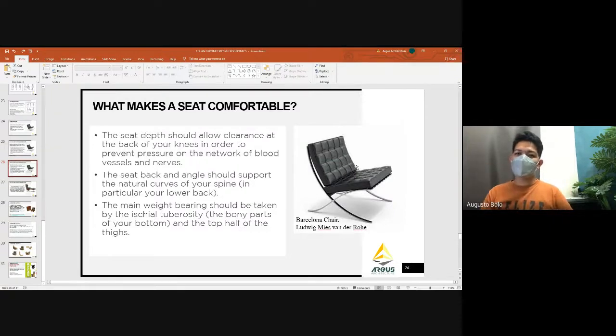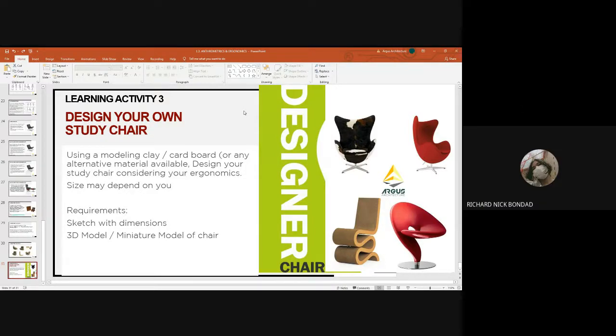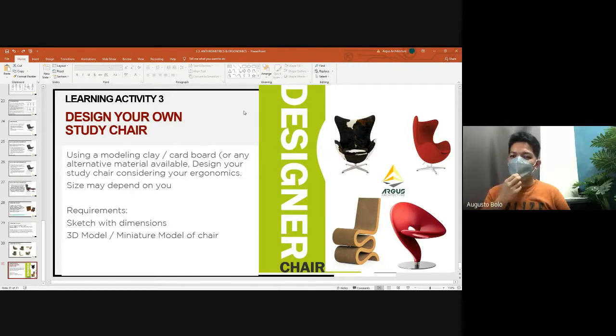So, show us what you've got. Kung magaling kang magkulay sa... This is your design. Halimbawa, this will become Richard Nix's chair. So ganun. Pwede mo siyang pangalanan, up to you. Designer chair. Ang consideration natin is, this is a designer chair. Did I answer your question? Yes po. Okay.